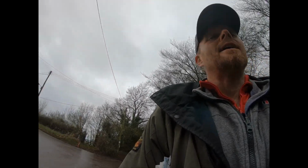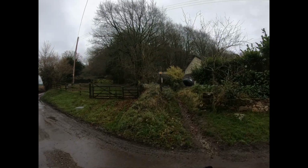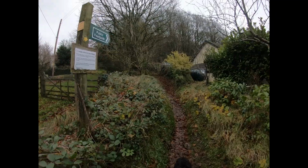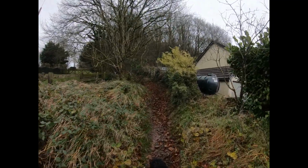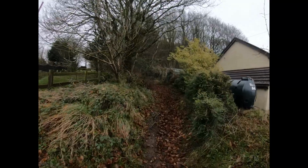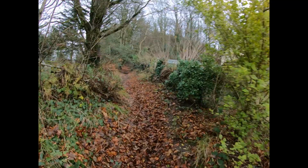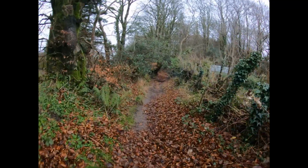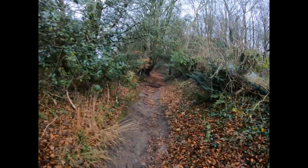It's a bit of a wet, soggy day today, but we are going to head up this way, up to Blackborough Common, and see what we can find. So historically, like in the 19th century, Peter says that people on the way between Exeter and Honiton would see a big white line on the hillside from the spoil heaps from the mines.